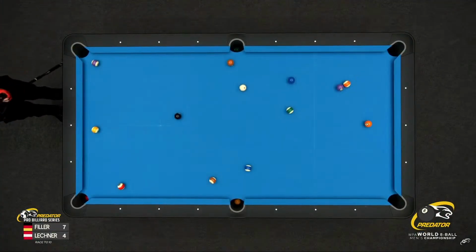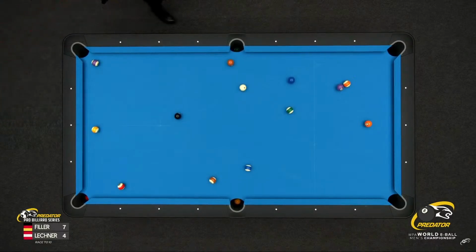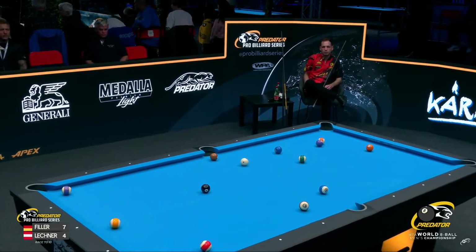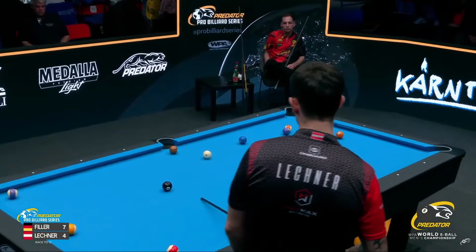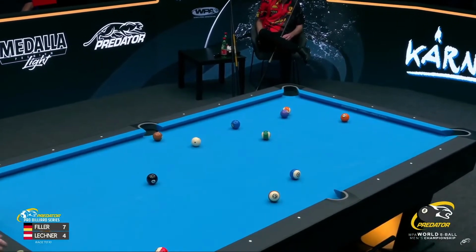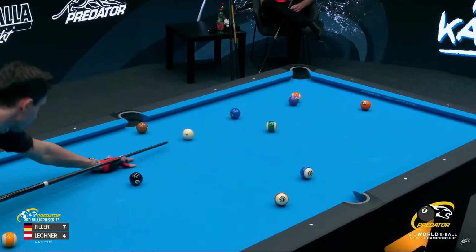He just overran that a little bit. Yeah, definitely. Because he got the wrong angle now. He wanted to go from the 2 to the 4. So he might choose to open up the 4, but that's quite dangerous, to maybe have no position. Yeah, and his angle on the 2, does he have enough angle to go to the 4? Yeah, I think he can cheat it a little bit.